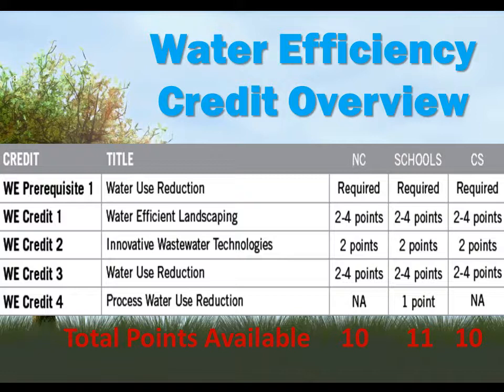Here's an overview of water efficiency credits. There are a total of 10 points available. Schools get 11. But this shows how those points are laid out. We'll look at it more later.